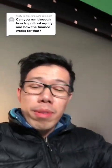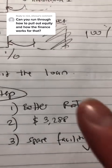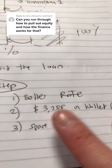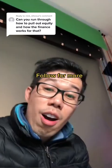Bada bing, bada boom. A few moments later. Which is the final step. The client gets a better rate with HSBC versus Rams. They got some cash back in the wallet minus some fees, so about around 2,800 plus in their wallet, and they got a spare facility to use. Hopefully that answers your question.